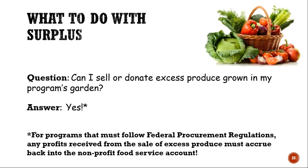If you've got a green thumb and find yourself with a surplus of garden-grown veggies, you can sell or donate your excess produce. If you're a CACFP program that is required to follow federal procurement rules, you should first see if the excess food can be used to benefit another child nutrition program, such as the summer food service program or the school lunch program in your area. If that is not possible, the excess food may be sold or donated, but you do need to make sure that you follow state and local health and safety regulations.